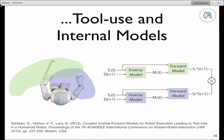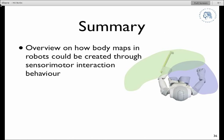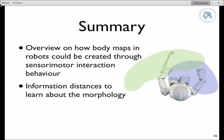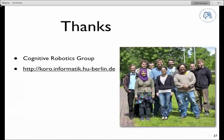And I'd like to summarize now this talk. I gave a quick overview on how body maps in robots could be created through sensorimotor interaction behavior. One idea is using information distances to learn more about the sensory morphology. And the second idea is using internal simulations for coding sensorimotor schemes. So thank you very much, and I'd also like to thank all the contributors to this research, the whole cognitive robotics group at Humboldt University, and if you want to find out more, please go to our website. Thank you.